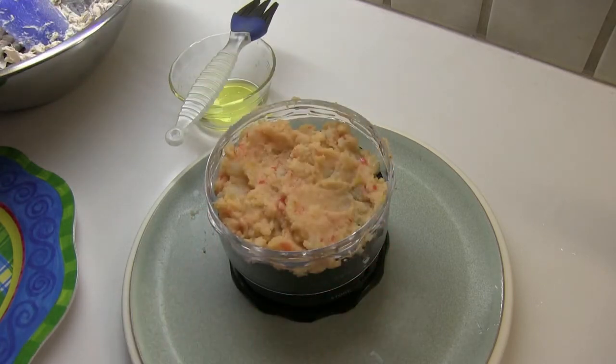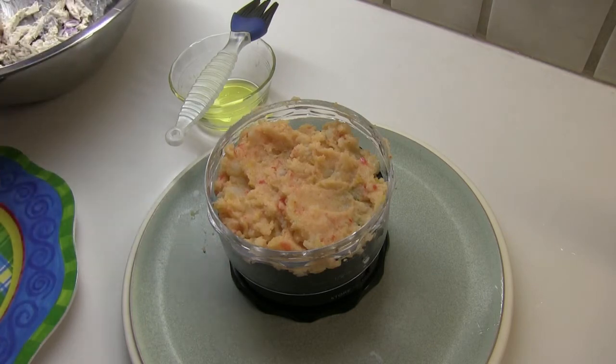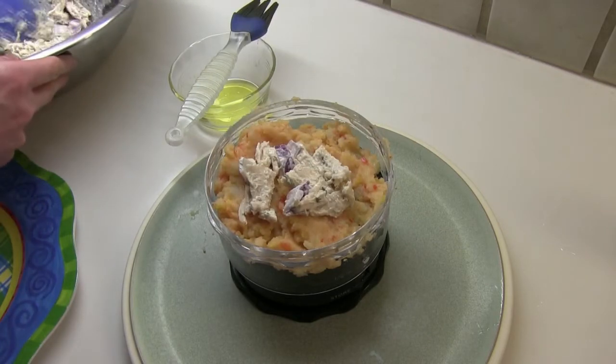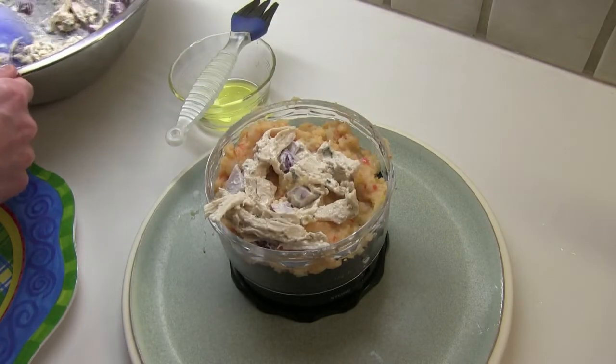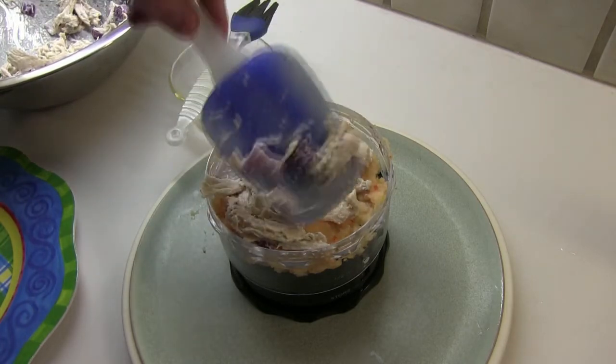So the next thing you want to do is take your chicken mixture. This is going to be your middle layer. You're just going to place it on top of the potatoes, like this. Make sure, once again, that it's evenly distributed. Don't want to add too much, of course, because you got to save some for others.